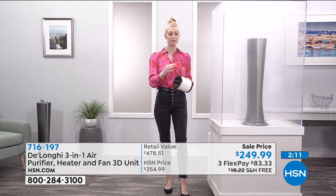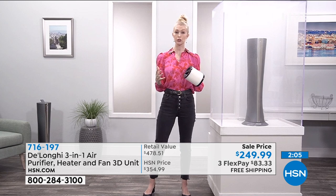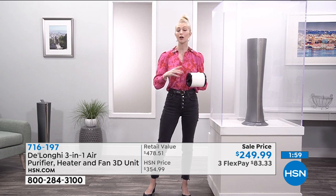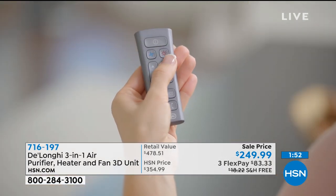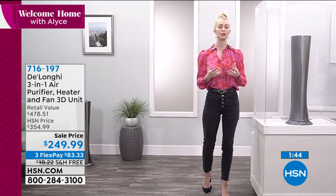The way it's doing that is by circulating the air in your room. Now, this is for a 500 square foot room. If you put this in a room that's 500 square feet, which is like the size of a two-car garage, it's going to clean all of the air in that room in an hour. You can also put it in a larger room and it's still going to clean all of that air. It's just going to take a little bit longer. Similarly, if you put it in a smaller room, it's going to clean all that air multiple times every hour. So there's a lot of variety with the spaces that you can put this in.